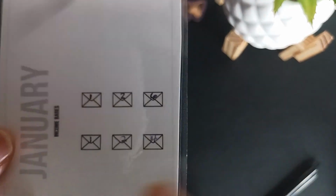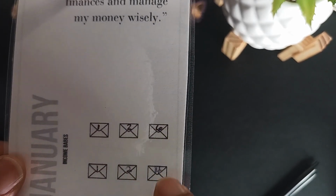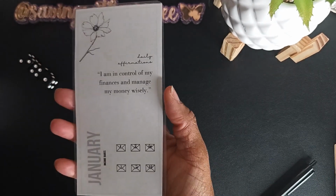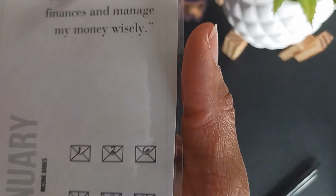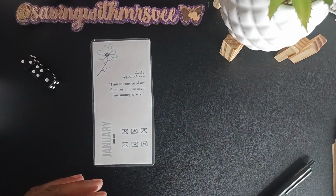So in this challenge, we have saved 1, 2, 2, 4, 6, 12, $16. I love this challenge because it's nice and paced. You can do it however you like. Yeah. So that's $7 I need to put in here.